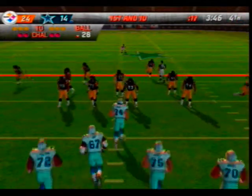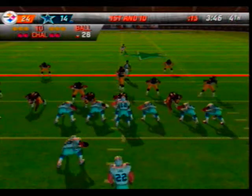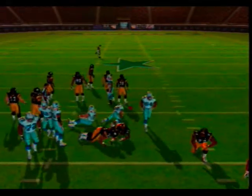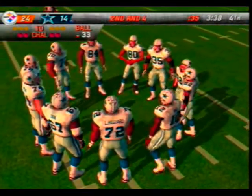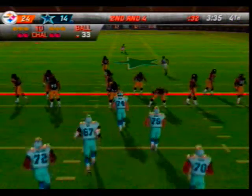First and 10. Ball on the 28-yard line. The Steelers line up in a 4-3. They give it to the halfback. Mullen is there for the tackle at the 33. The offensive line loves to run block, playing physically against the defensive line. They've done a heck of a job of it out there today. Ball on their own 33.